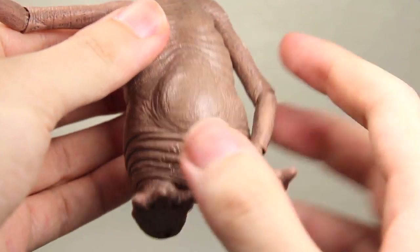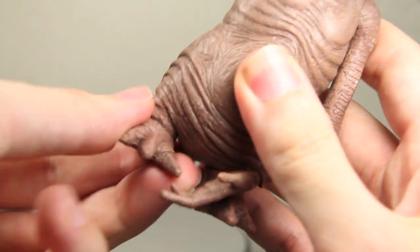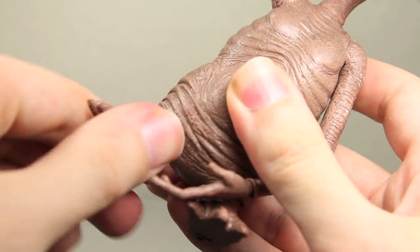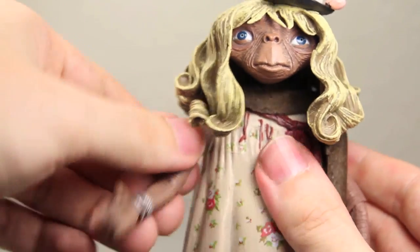No waist or really torso articulation at all, and his legs only go forward and back, kind of left and right, and rotate, but it's very stubby legs. Articulation on Dress Up ET is pretty much the same too.